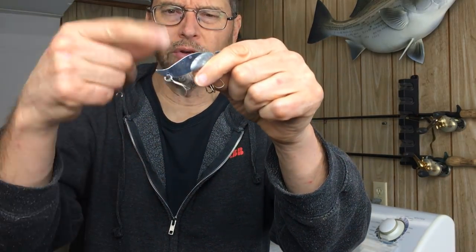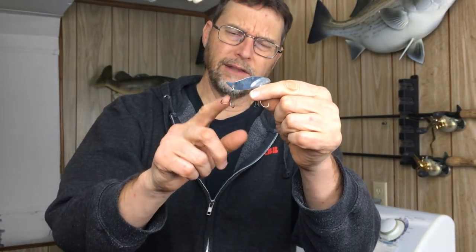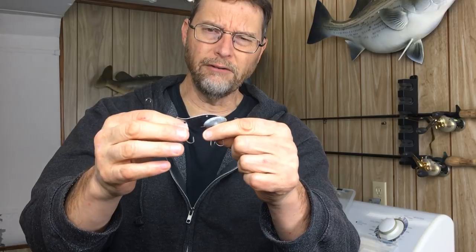See how that can move all around in all different directions? Without that split ring on there, it can't. And so fish can actually wedge off the bait when you're trying to land them. So that's why it's important to put split rings on.